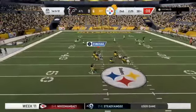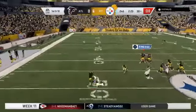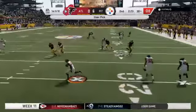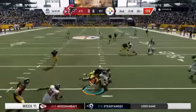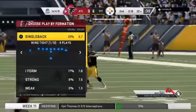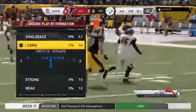Out of the gun. Gone. Looking downfield for Kelsey. Into heavy traffic, and it's intercepted. It's the former Seahawk, Earl Thomas. And this one will be brought back to the 22. The tight end Kelsey was the intended target.